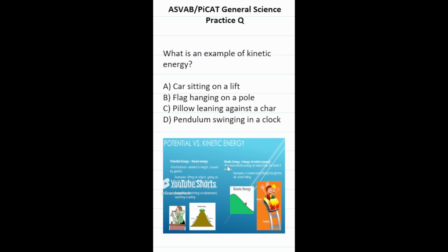This ASVAB PiCAT General Science Practice Test question says, what is an example of kinetic energy? Kinetic energy is energy of motion. In other words, an object is already in motion, whereas potential energy is stored energy. An object has potential to be in motion, but it's not yet in motion. If we look through our answer choices, we have a pendulum swinging. That pendulum is in motion. So this one is going to be D. All these other options have potential energy.